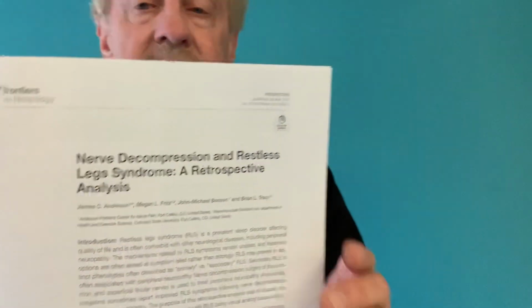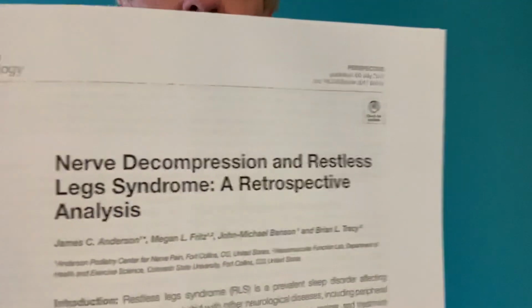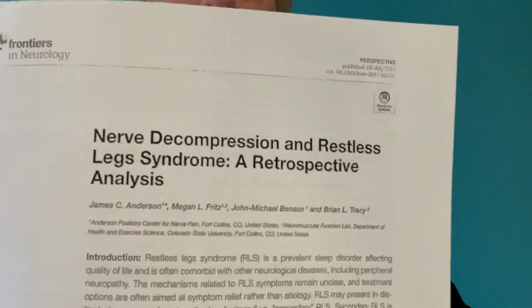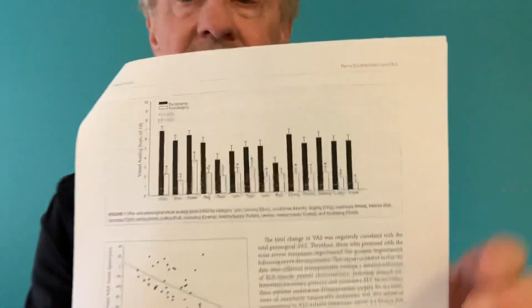Okay, there's another paper in here that is published in Frontiers in Neurology, and you can go online to see this, and it's nerve decompression for restless leg syndrome, a retrospective analysis, and there it is right there. And this might be really good for you to look up, because some of you like data, and this has quite a bit of data in it. And if you go to page 3, I'm going to draw your attention to this. It may not be easy to see, but I'm going to give you the basic principles of this graph.